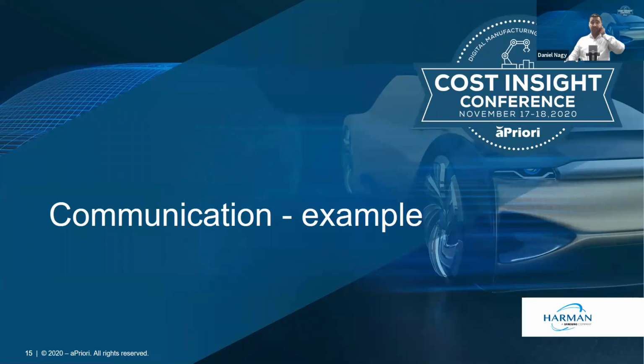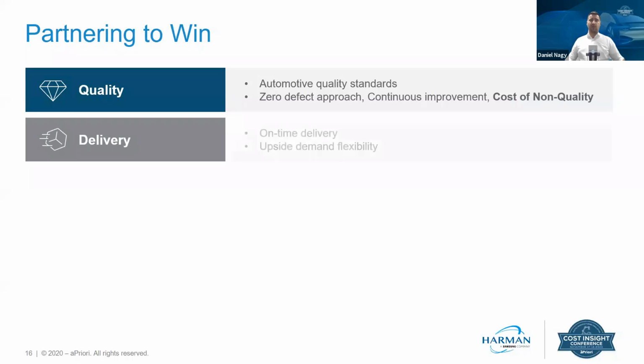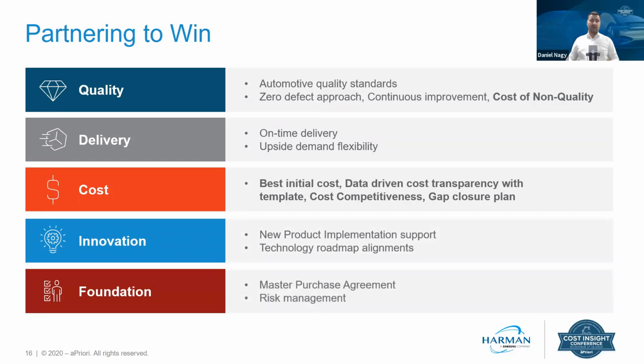I also have created this summary for you out of a very long presentation which we use to engage our partners. This is just a nutshell of it, but in those engagements we talk about quality, the importance of cost of non-quality. We talk a lot about deliveries, where on-time deliveries are very important. And we very much emphasize cost. We talk a lot about best initial cost. What does that mean for us? We talk about data-driven cost transparency, cost competitiveness, and what we expect from the partners in terms of identified gaps between our calculation and their calculation. Of course, innovation and foundation are other important aspects during those discussions.